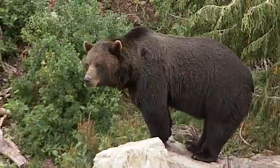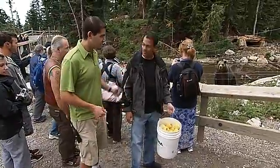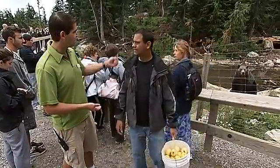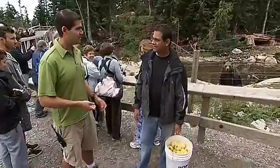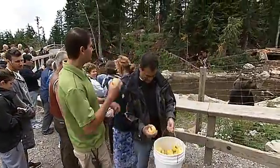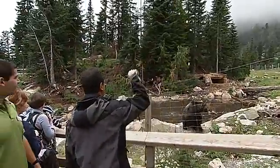So you've got some apples there and some carrots and potatoes, and what we tend to do is scatter the food all over the habitat so that they have to forage for it. The apples, we like to give them a little bit of a challenge by tossing them into the pond, and they have to go bobbing for apples. If you want to go ahead, basically just grab an apple and aim for the water over there, and once they hear it, they're going to start coming.